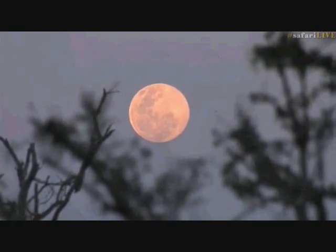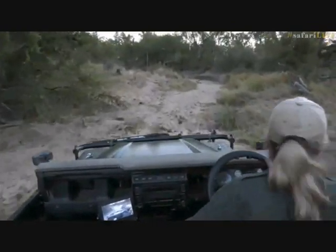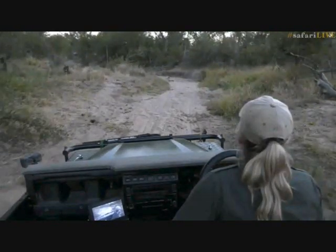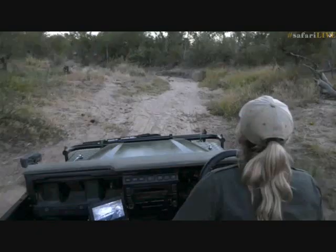Okay, let's carry on. We're doing a sunset cruise in the Mulwati. We're going down to have a look, to do a bit of investigating, to see if we can't find a leopard or two. So I wonder if those tracks that we had are Hosanas. There's many of them around really.